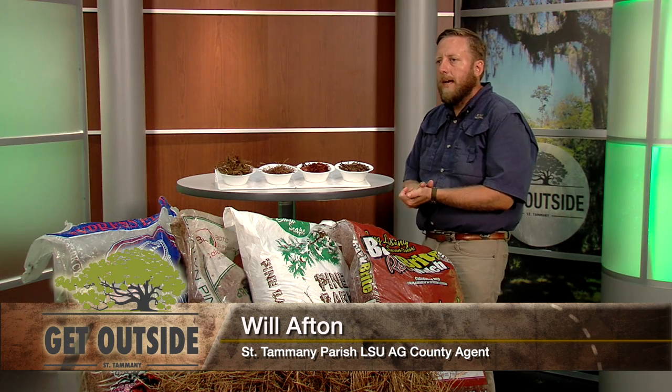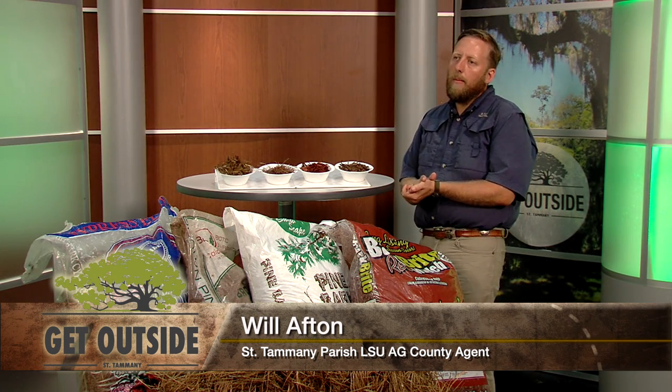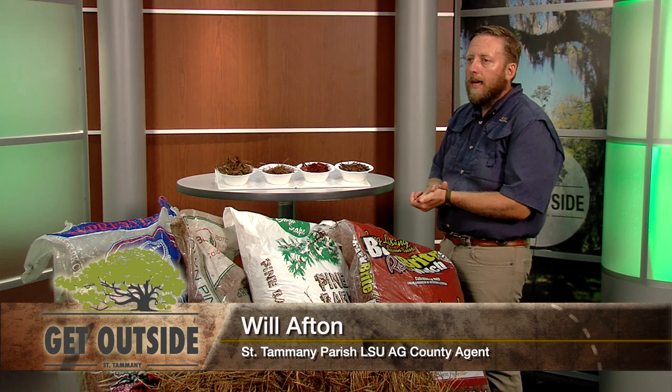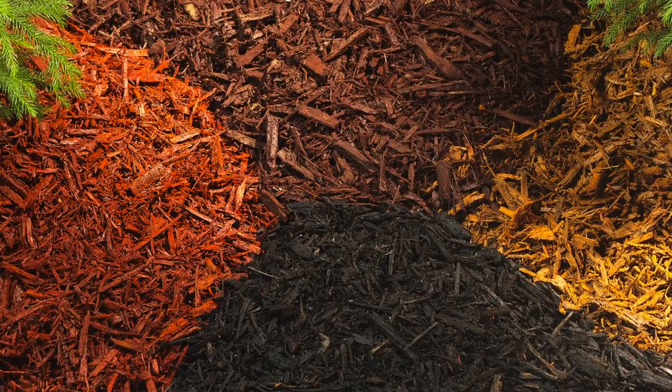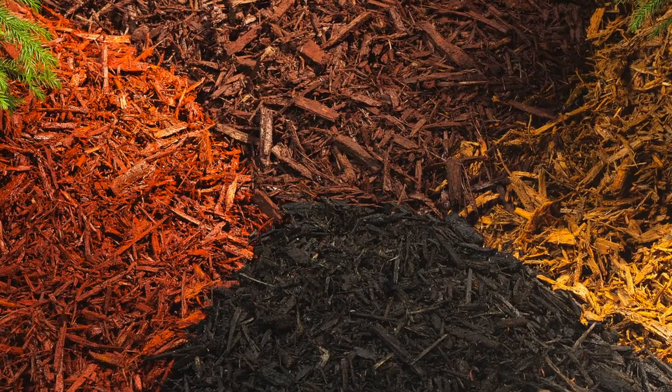So let's see what I brought today for examples of mulch. When you go to the garden center these days, you'll see quite a few options, and it might actually be overwhelming the amount of options that you have. But I come from the standpoint that any mulch is a good mulch. Any organic mulch product will work for you. However, you're going to have several different colors to choose from, and you'll have several different textures. So let's go through a few examples here.